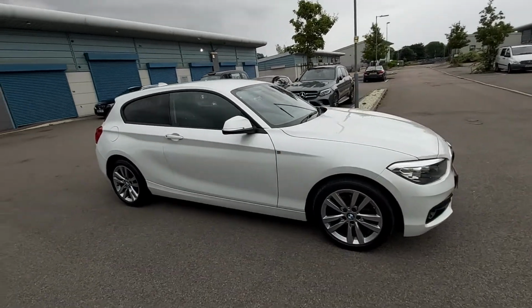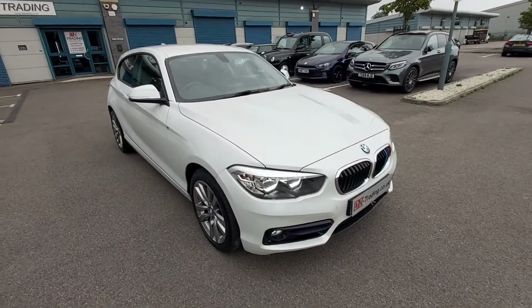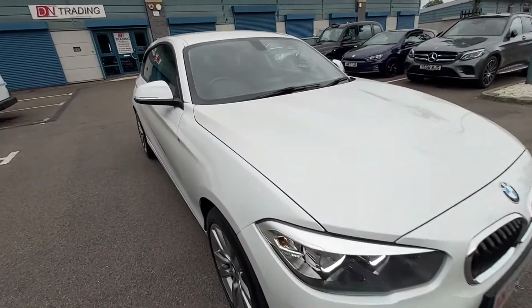Extras on this, it's got the pearl white paint, so it's pearlescent white paint. If we go in close, let's just see the pearl white colour.